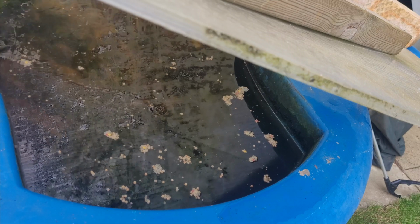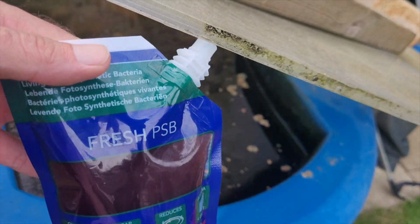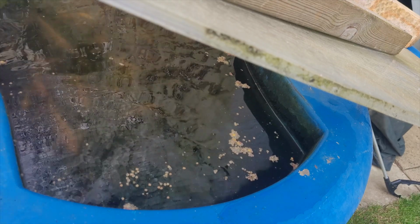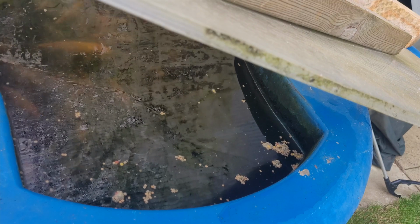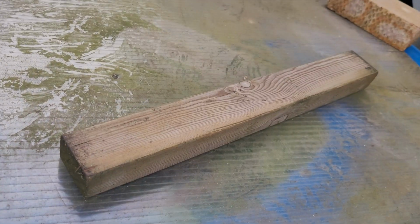In fact, before leaving them be, I'm gonna add a little bit of this fresh PSB into there. It does say shake well before use, and I've just given it a big shake, so we'll give them a little bit of that. Reduces pollution, quick action, and clears water. Well, we'll see about that. To be honest, I think the colour of this water now, because it's got a 55 watt UV on this little fry vat, I'm pretty sure it's just all food tans from the small fry food they've got.